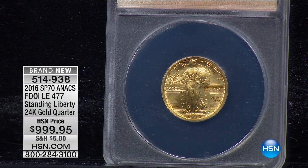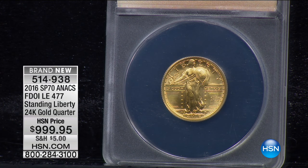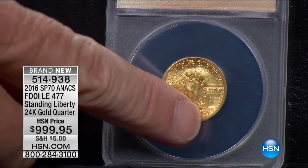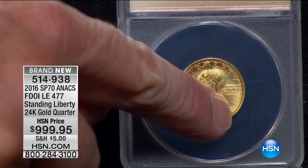That one we sold for $4.99. Now, this one, of course, is $9.99. Interestingly enough, it has 2.5 times the gold. 2.5 times the gold. And I want to do something. It's an absolutely faithful representation of the Standing Liberty Quarter, with one exception. And if you cut in, can we get in tight, really tight right there?